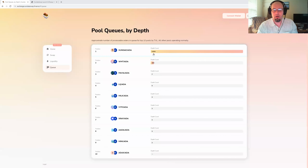So I'm going to share my screen again. Hopefully that was understandable. So what is waiting here is all these little UTXO packages, all these little envelopes containing ADA or Sunday waiting to be swapped through the Sunday ADA pool. So over 9,000 people have submitted these transactions. The tokens that they're wanting to trade are not in their wallet anymore, but they are recorded on the blockchain. And there's about 9,000 of them waiting to be swapped.